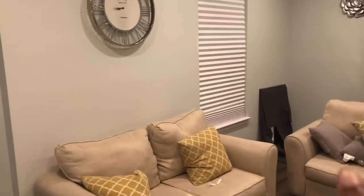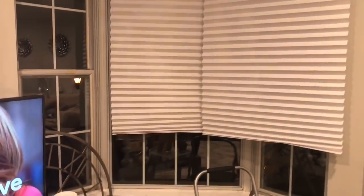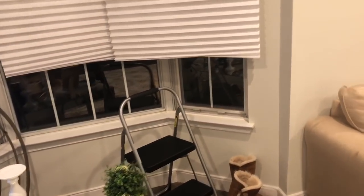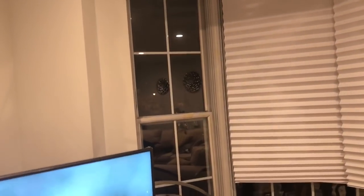Okay, y'all, so here's my solution. Remember, I only bought four, so I used two over there. And these are the two. I did the back one first, and then I overlapped this one so that it would cover, because that window is actually wider than 36 inches. There was some left on the sides and I didn't want people to be able to see in from outside. So I just have to get another one for there.